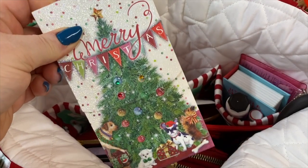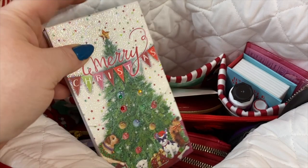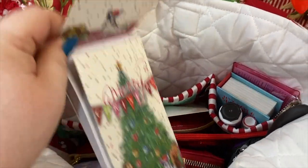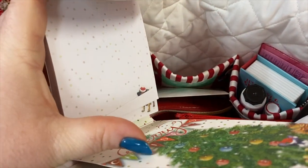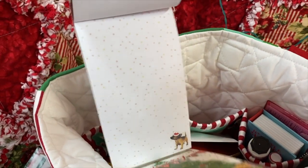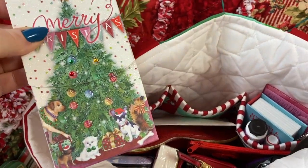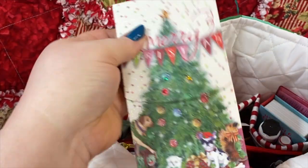I have this really pretty Christmas notebook. I got this from Burke's Outlet a while back. It's really cute. Look at that. Let me make sure I don't have anything written down. I usually tear out the pages as I go, but darn, that one is folded so you can't see. There it is. And it magnetizes. How cute. And that's the back. $2.99. Not bad.